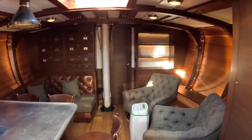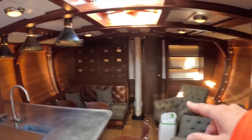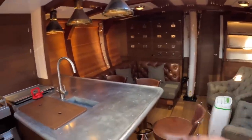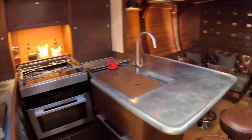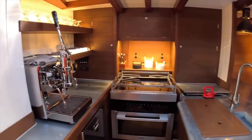I mean, this is just cozy, isn't it? You've got your Chesterfield armchairs over here. You've got a lovely little seating area, tuck yourself way down here. You've got sort of the bar area around the galley. It's everything. Every inch of this is fabulous. I mean, you just feast yourself on this interior.